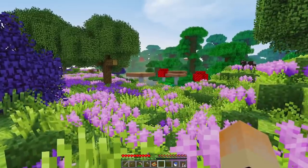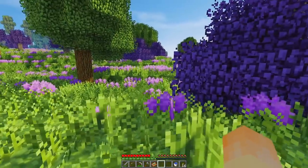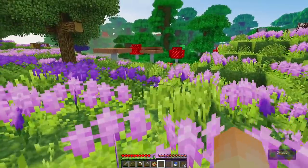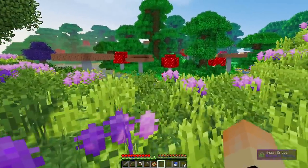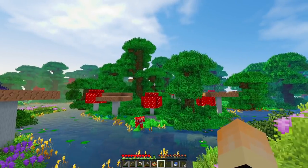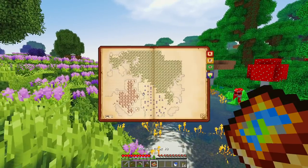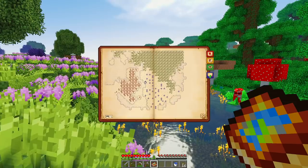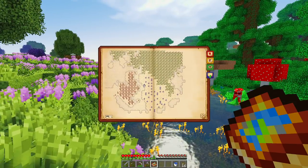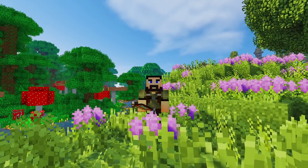Oh, looks like there might be... Oh, that's a different biome right there too. Okay, is that the one on the map that's across the river? It looks like it is. This is a mushroom biome? Whoa, hold on a second here. I wonder where this river goes too. Let me look at the map. The river might lead out into the ocean. Okay, all right. You know what, guys? That is where I'm going to end the episode.